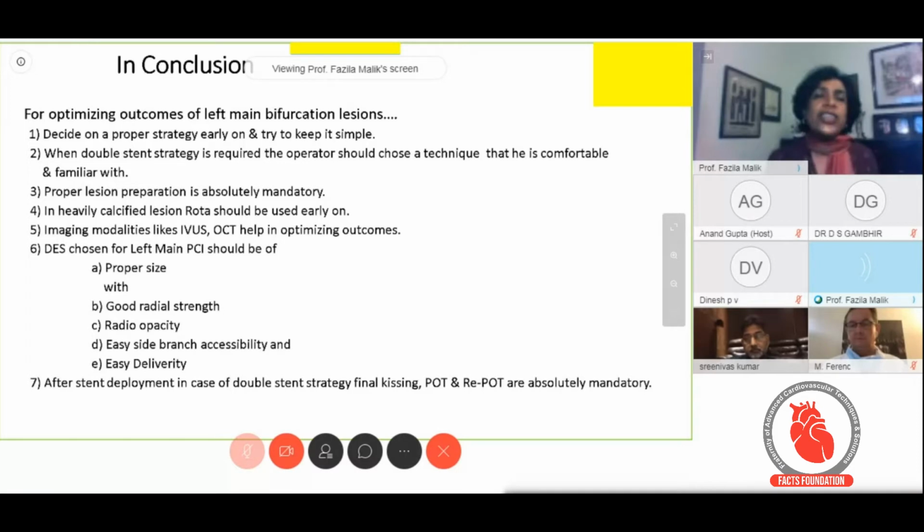Imaging modalities like IVUS and OCT help optimize the outcomes. And the stent chosen should obviously be of proper size, have excellent radial strength, good radio-opacity, easy side branch accessibility, and easy deliverability. And after stent deployment, we need to do final kissing, POT, and re-POT.